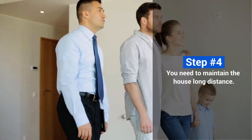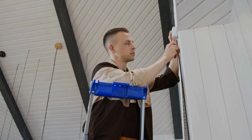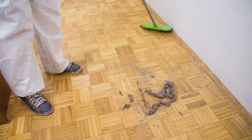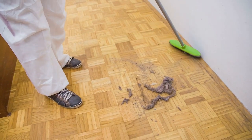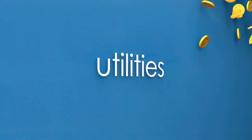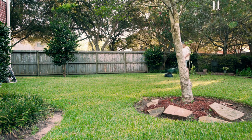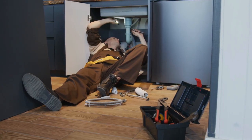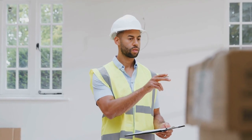Number 4, you'll need to maintain the house long distance. Another important factor to consider when selling a house long distance is property maintenance. Regular upkeep is essential to ensure that the property stays in good condition and presents well to all the potential buyers. This can include paying any utilities, maintaining the landscaping and lawn care, occasional cleaning, collecting mail, making any repairs as needed, and checking on the property to ensure everything is in order.